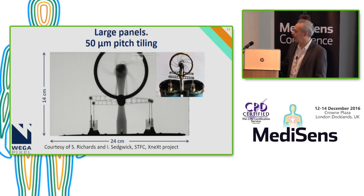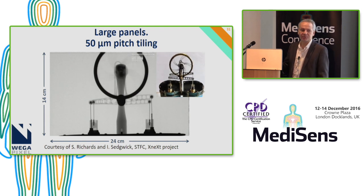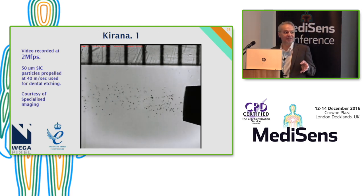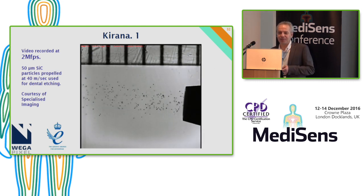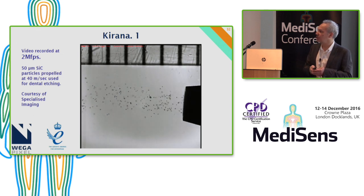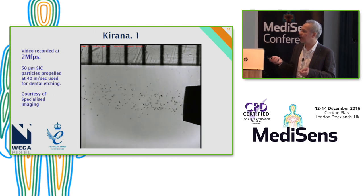What I showed there is the optical equivalent taken at normal speed, so you can see the X-ray is taking pictures at video rate. And just to show another part of medical imaging, going towards the next talk somehow, different sensors. That's the very high speed sensor I designed. This goes at 2 million frames per second, and it's used to study particles for dental etching.